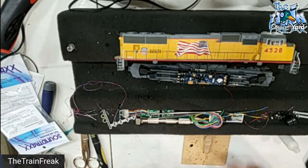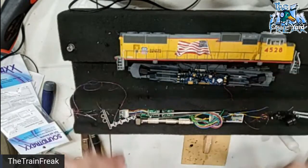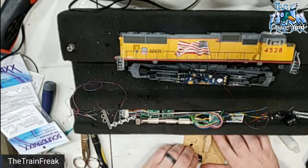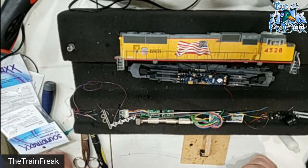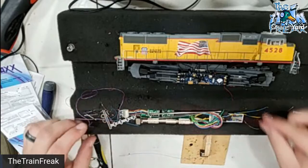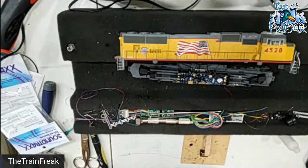Let's see, how long is this one? Oh, okay. That's going to be my bridging wire there. We'll do that then. All right, so now I need a shorter wire. We're going to go red on this one. Yeah, that'll be long enough.